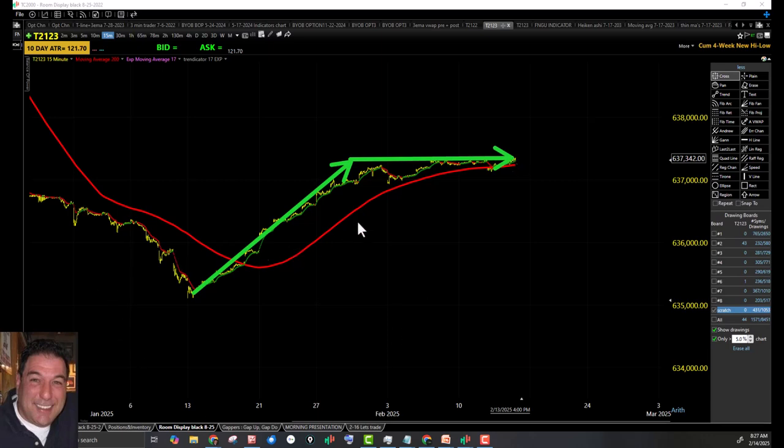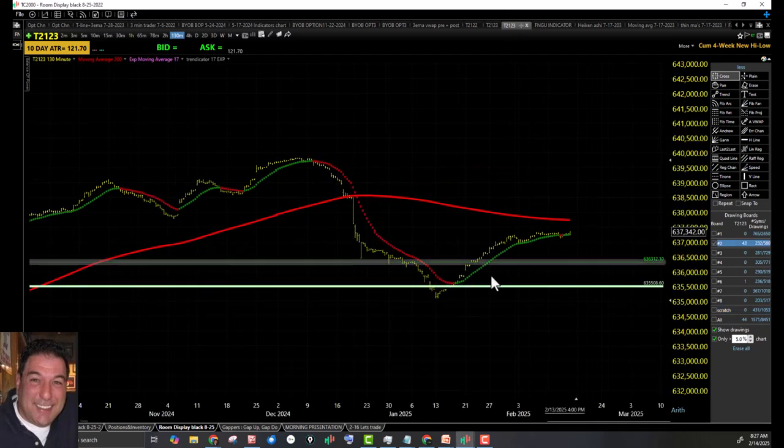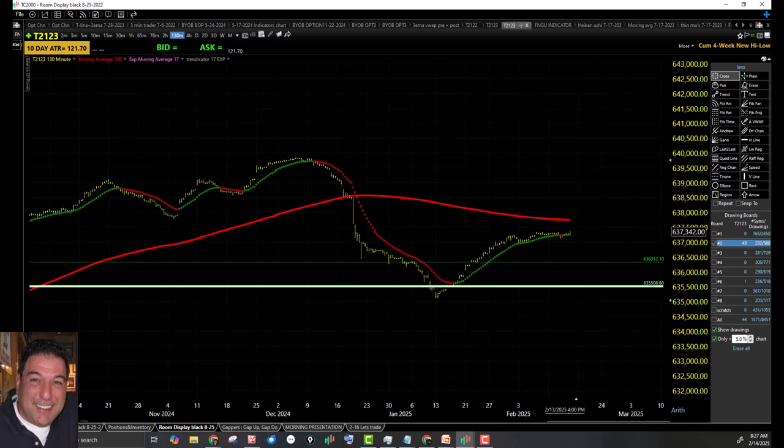Okay, we're up over the 200 SMA. Also a bullish environment. All right, let's go check out the same chart on the 3-bar time frame. Here's the 3-bar. Again, same price action. Why? It's the same chart.